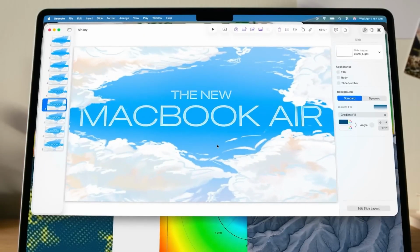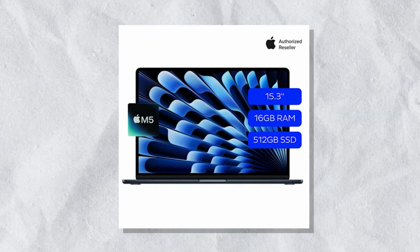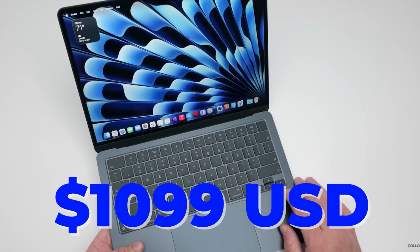It doesn't have a fan, so it's completely silent, even when you push it. Its build quality is flawless. It comes with 16 gigabytes of memory and 512 gigabytes of storage as standard, ready to last you for years. And its center stage camera makes you look professional on every video call. It costs $1,099, and for what it offers, it's worth it.